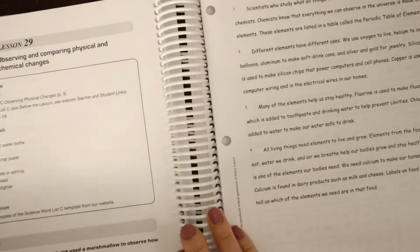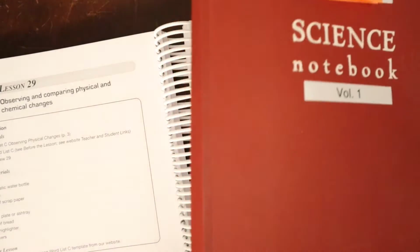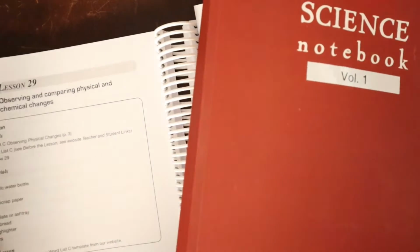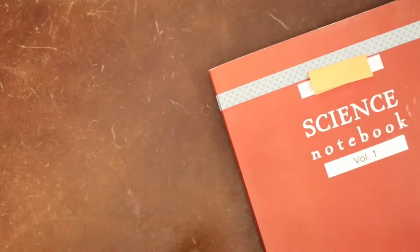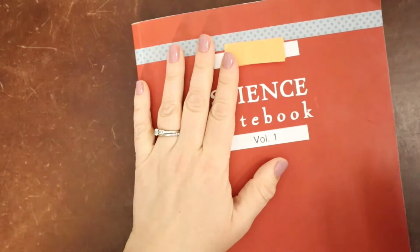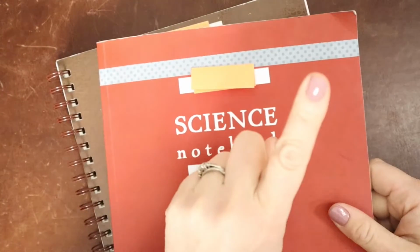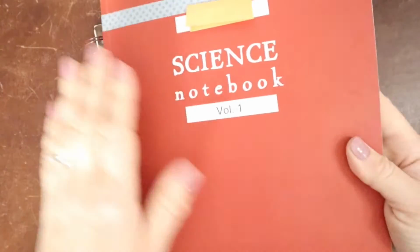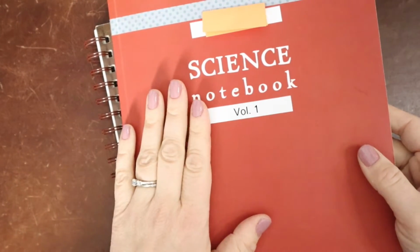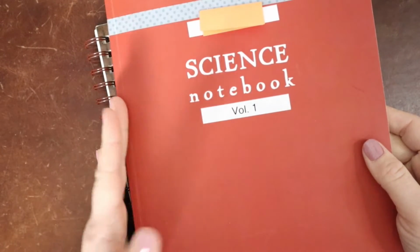So let me show you what a unit looked like for us in our science notebook. We are using the School Nest notebooks. We are big on notebooking. If notebooking is something that you are interested in, I have a video on how we do notebooking, and I have a guide available on my website. You can find the video up there. I have a School Nest science notebook that we use, and we have our learning journal. Our notebook houses our day-to-day activities, and our journal is our weekly big picture review.